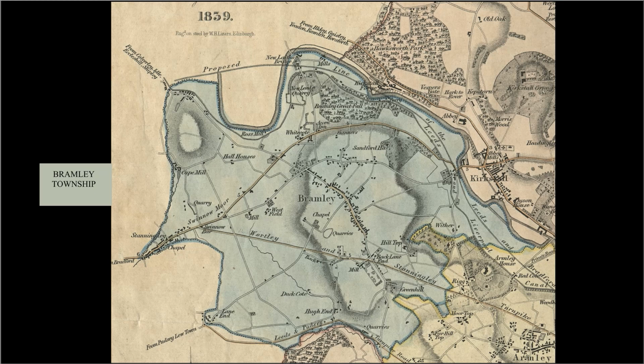What the map doesn't show, of course, and can't show at this scale, is how Bramley had developed in its service functions. There were at least two solicitors, a wine merchant, a draper's, a chemist, and so on. All the services you would expect to find in a small town. And rather than just being an agricultural village, which you might imagine from this map, Bramley was actually becoming, or had become by 1839, a very small town.